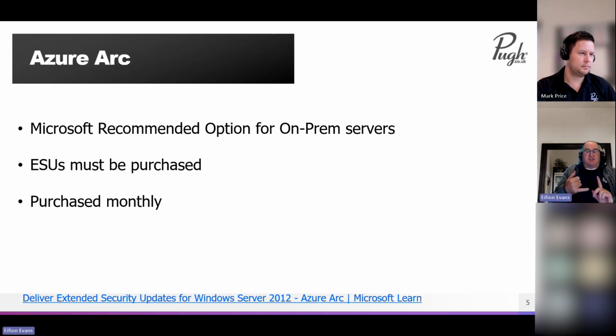So Microsoft Azure Arc is a way you can manage your on-premise workloads together with your Azure workloads in a single system in Azure. Now, this is Microsoft's recommended option if you have to keep your servers in an on-premise physical or virtual server. It is licensed as part of your Azure overage through an Azure subscription on a monthly basis.